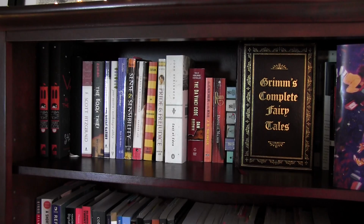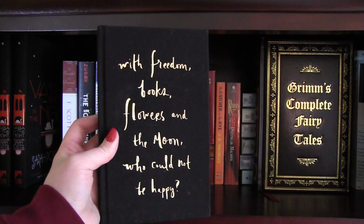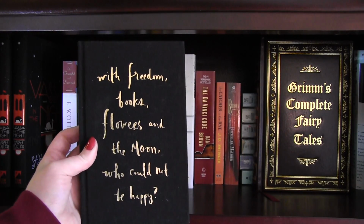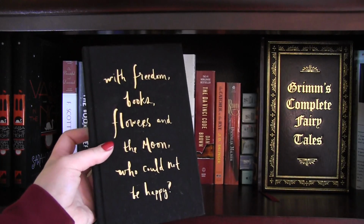The top bookshelf is something a little bit more fun because I tend to be eye level with it, so I want to see books that I enjoy more than anything else. I have two editions of Vast in the Night by Sarah Porter. This is a notebook from Kate Spade that I purchased on Amazon, I believe over a year ago. I keep a lot of academic quotes listed in here with page numbers and references, so this comes in handy during finals and midterm season quite a bit.